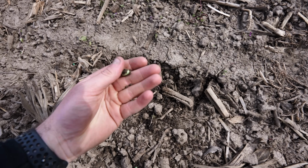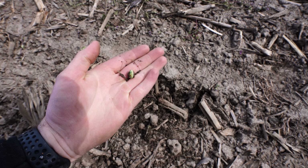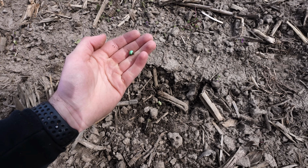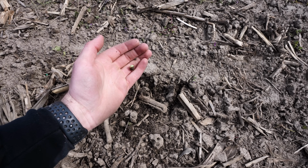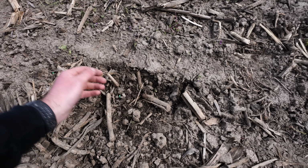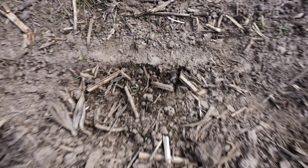I was bored waiting on Jeff to come down the road. I dug up some of these beans. They were planted 2 days ago, and they've already swollen up. One of them I found had actually cracked the seed coat and was putting out a little root, which is surprising for how short they've been in the ground. Maybe the soil is warmer than we thought. I guess we did work it, which does help. Plenty of moisture under that crust, unfortunately.